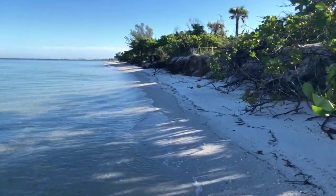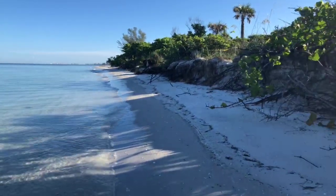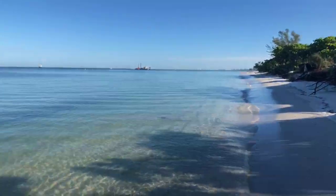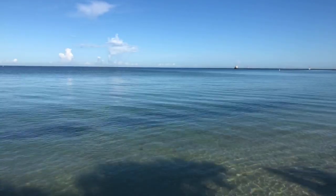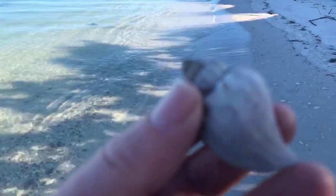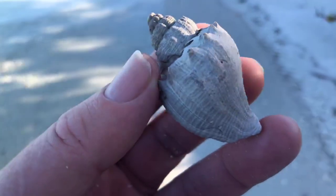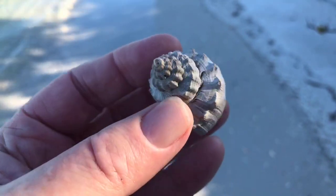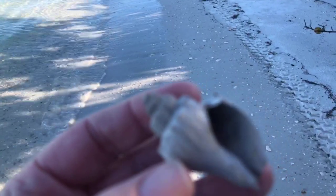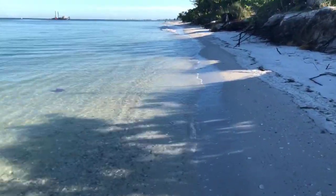First thing this morning when I came out, I did find a really cool crown conch, very old crown conch. Probably got dredged up. Surprised it didn't get just destroyed. But nice old crown conch. That is very, very old. So we can get some light on it. That is a very old crown conch right there. Get some light on it. I'll show you up here. Get past these trees.